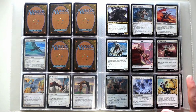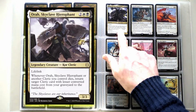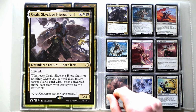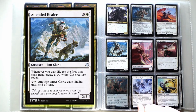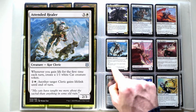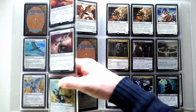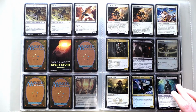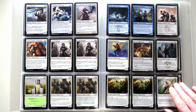Okay. And here we got core creatures. Up here we got Aura, Skyclave Hierophant, and this is a Tended Healer from Zendikar. Here we also have the cat token creature that is created by this card. Okay, these are core creatures. Then we got cleric creatures here on this page. And we got more clerics on these 2 pages here.